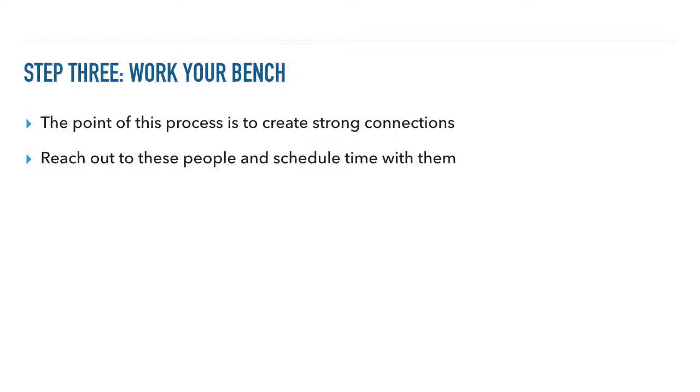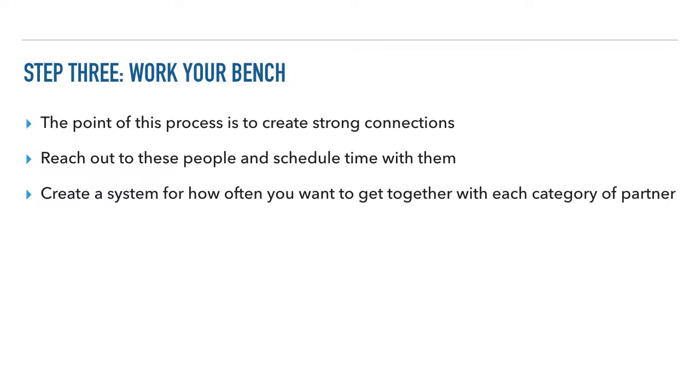It's a consistent thing. So once you've started meeting with those people, you're going to want to create a system that regularly gets you together with those people that are in each bench position, right? So the system that you create is going to help you be consistent with those outreach efforts. Consistency is key. It's the only way that it works.